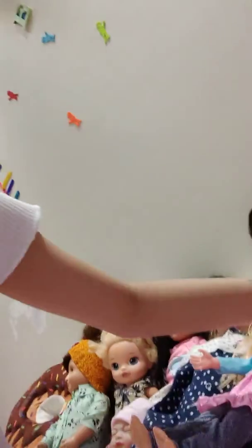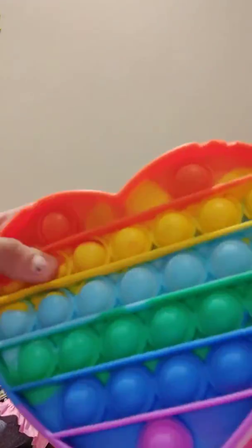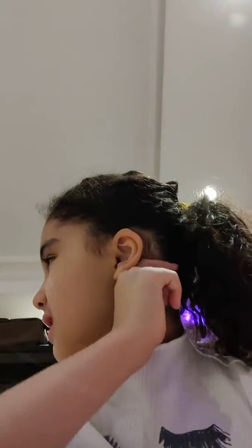So yeah, let me show you. First here we have Dr. Maya. And then here we have a Minnie Mouse. And then here we have a puppet I really love. Some of them aren't reborn dolls. They're maybe Baby Alive dolls, American dolls. That's okay.